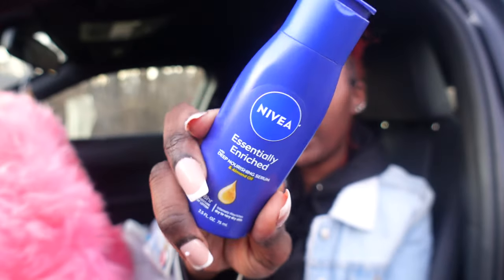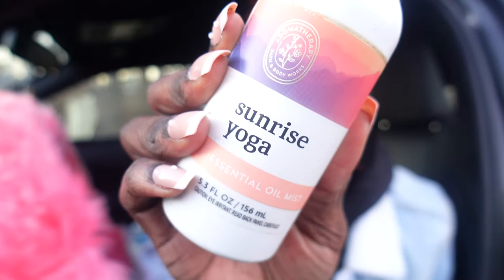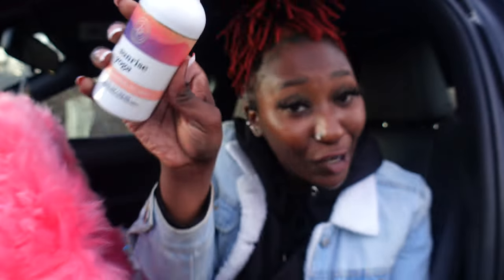And then I also had to re-up on my hand lotion. I like to keep a mini travel lotion in my car. This is the Nivea kind. Along with a mini travel lotion, I also keep deodorant and perfume in my car. And I also keep a little bottle of essential oil spray just in case my car is smelly, y'all, because you know sometimes I can get a little smelly.